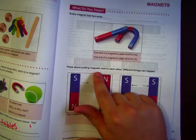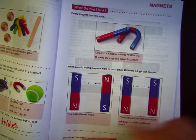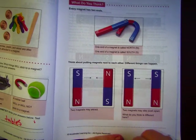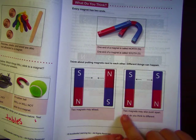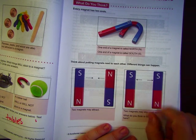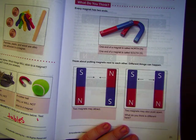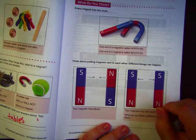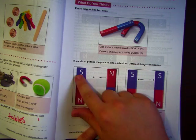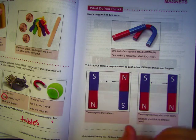Think about putting magnets next to each other. Different things can happen. Two magnets may attract, north and south. Two magnets may also push apart, south and south. So if they're both the same side, then they push each other apart. You can push with it. Okay? If they're on the opposite side, so north and south are opposites, that means that they'll attract. Okay? They'll pull each other.